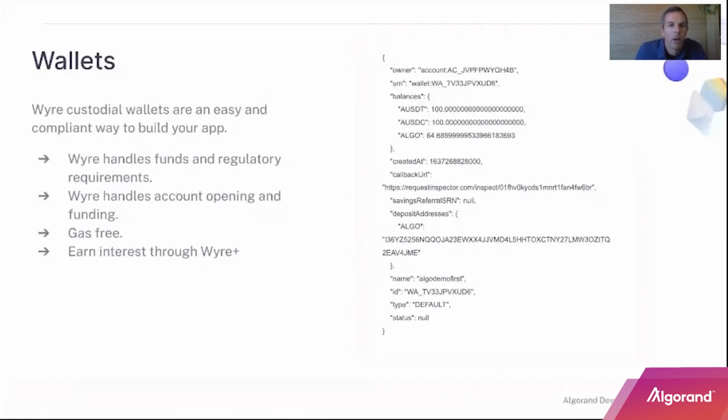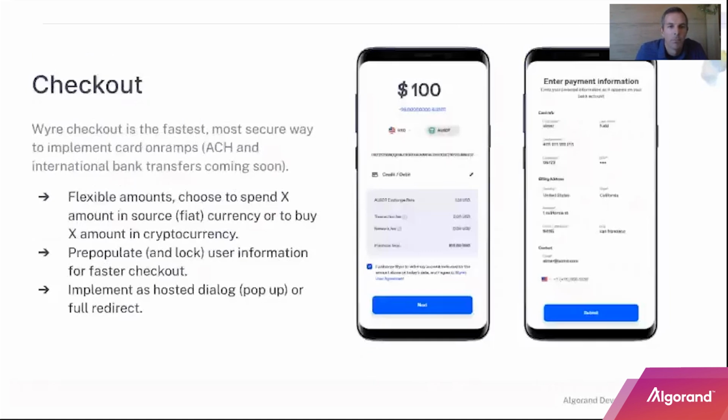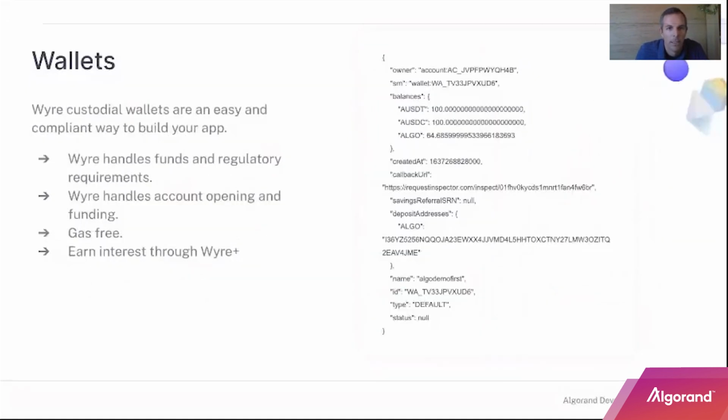So you can see there on the right-hand side, just going back to the important thing about this wallet object that we'll see in a second: you're going to get an ID back. You're going to name it. In the middle section there, you see a URL. That's where you can post callbacks to, or we will post callbacks to. So if you want to listen to updates about the wallet and get pinged anytime it receives funds, whether via an on-ramp or via an external crypto transfer, you can set up that listener to make sure you get notified of all events there. And of course, you'll see the Algo address there as well, hosted in that wallet.